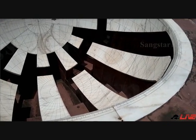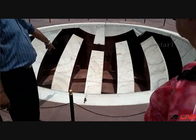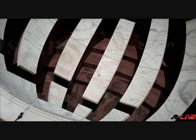So right now the sun shadow. Can you see the shadow of the ring over there? This instrument is working. Yes. So because of the position. No, not position. Because of the zodiac and all.